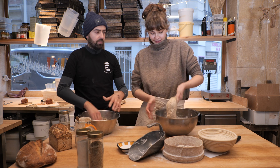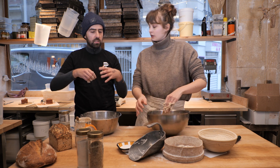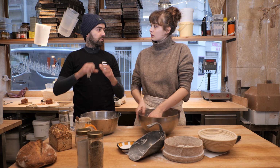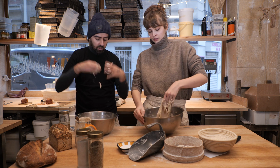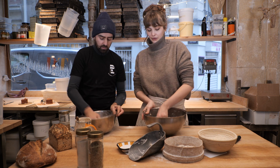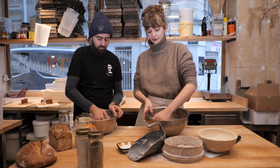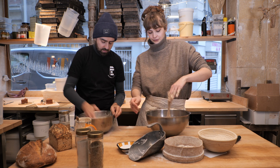During the fermentation there is a chemical reaction that produces CO2, and then the bubbles grow in a stretchy environment. That's what gives volume to the bread. If you don't do that enough, it's going to be flat, quite dense. That's not what we want. So that's why it's really important to stretch it.